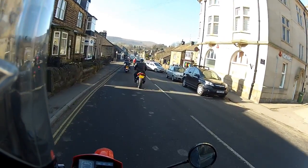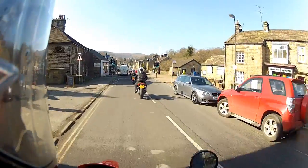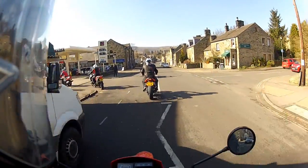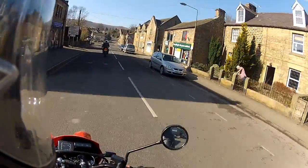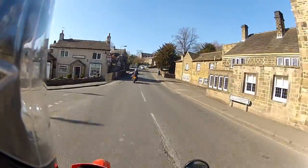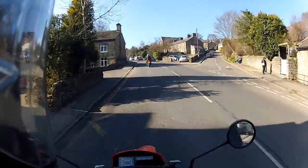Loads of accessories on it, including this loud exhaust, so I can't even hear what gear I'm in or anything. He used to have an R6, and he got quite a good price for his, and this Triumph for apparently a good price, so it's definitely a good buy, so he's enjoying that.